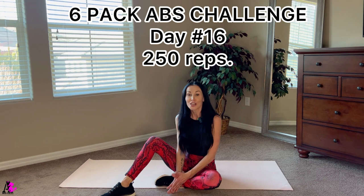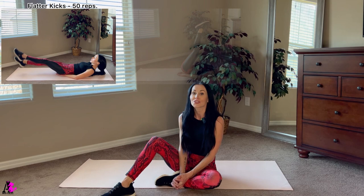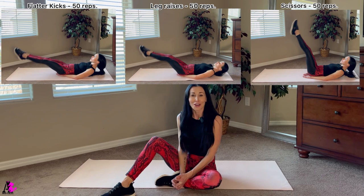Today we have 250 repetitions to complete, 5 exercises, 50 repetitions each. Our main target today is the rectus abdominis and transversus abdominis muscles, and exercises are next. We're gonna start with the crunch kicks, then bicycle on the back, exercise number 3 flutter kicks, number 4 straight leg rises, and we're gonna finish with scissors. 5 exercises, 250 repetitions, let's begin.